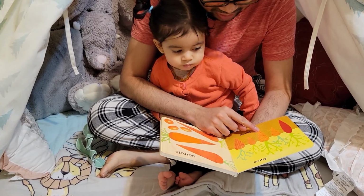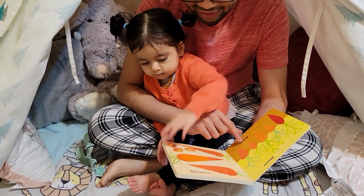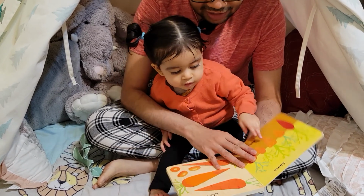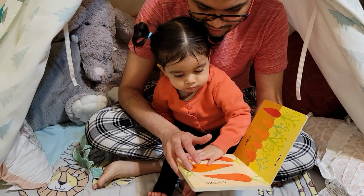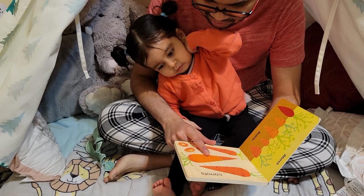Carrot grows below the ground. Above you see the plant. So it's an underground vegetable. What is this called? Touch, feel and touch. You see, feel it. It's called carrot. Say carrot.